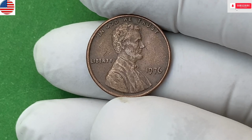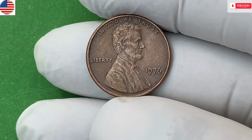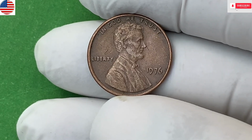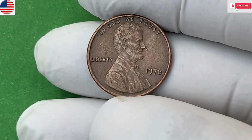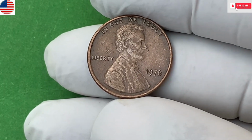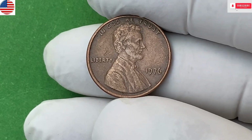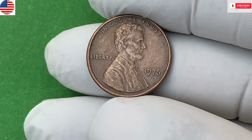That's right. $68,000. For a single penny. So the next time you're sifting through your spare change or cleaning out an old piggy bank, don't just glance over the pennies, especially the ones from 1976. Take a closer look. You never know what kind of treasure you might be holding in your hand.